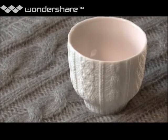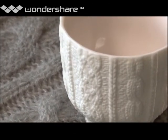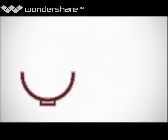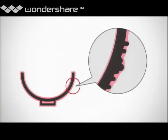The two got straight down to making a cup with a knitwear pattern. They chose a method that broke seto conventions. Traditionally in seto ware, you glaze an entire piece to give it gloss and durability. But this glaze covers up the fine crevices on the surface, blurring the pattern.